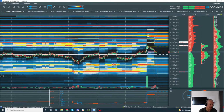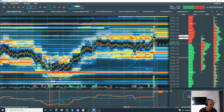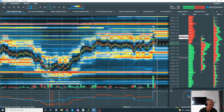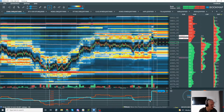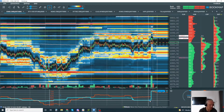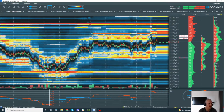Now this is going to be a stop run. You already see it here, and you see iceberg purchases at the same time. And a nice one. All right, so from negative 200 on up, about 300 or so. Not bad.